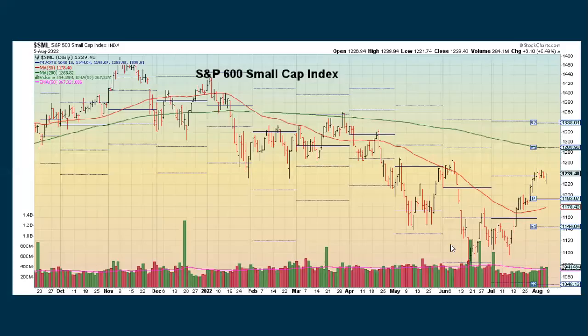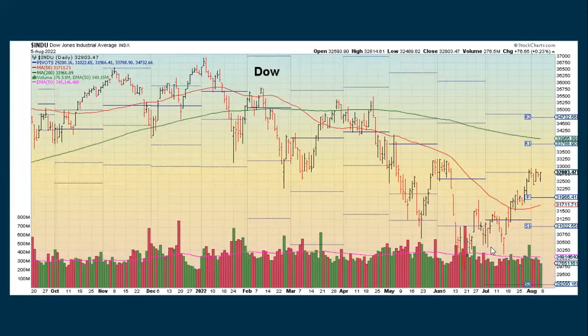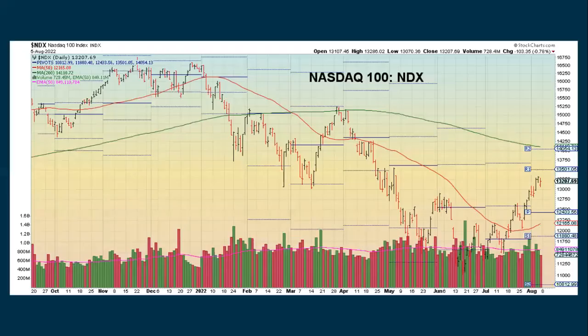Here's the small cap index by itself, where it's been going sideways over the last week, but showing some improvement. Mid caps also going sideways right now, but showing improvement. And the Dow is also showing some improvement, but we saw a lot of sideways action. The NASDAQ, it's kind of been the leader. So on up days when growth is doing well, it's the NASDAQ that's in the lead. When we have a difficult day, it's the NASDAQ that's going down the most. So we want to be careful of those things.